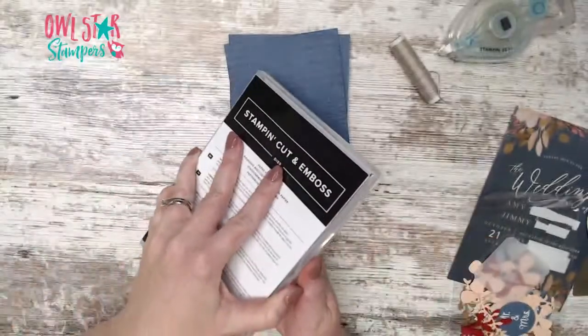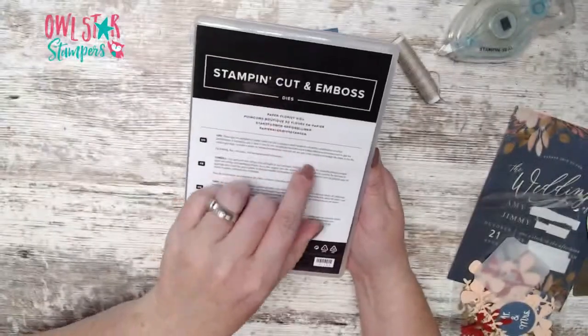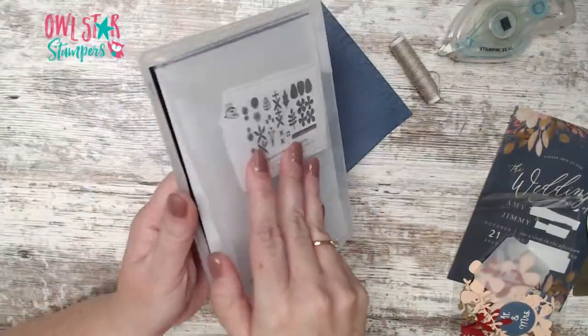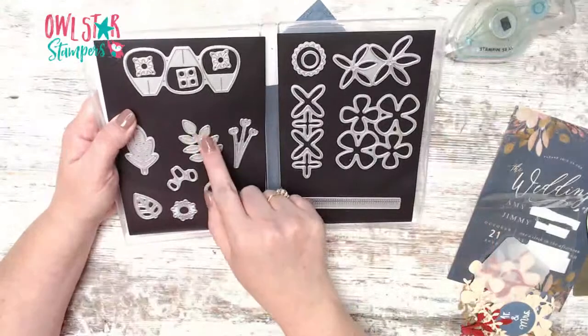Now, for the dies I used a couple of different sets. The main set is these Paper Florist dies. Okay, they look like this. They're in our annual catalog. They're standalone dies, and you can get all these little pieces from them. And they kind of look like this. So these leaves have little stitching.